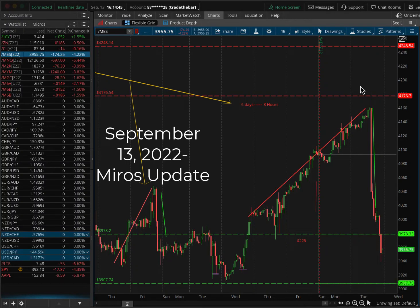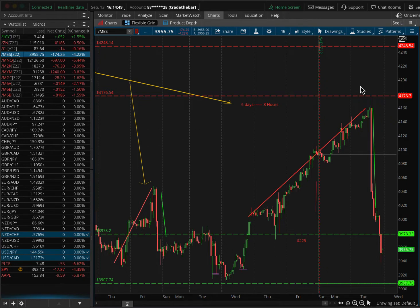It is Tuesday, September 13th, and the time is 4:14 p.m. Quick update on the micros. I just remembered that I had not put anything on the micros for levels, and what my expectations are.